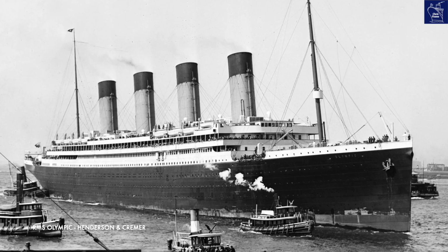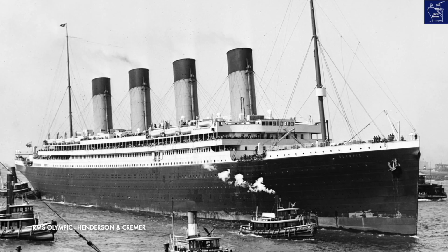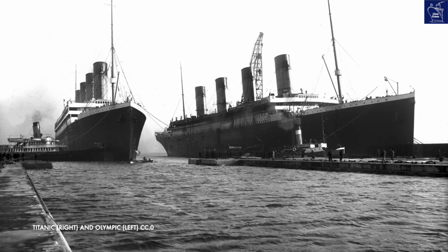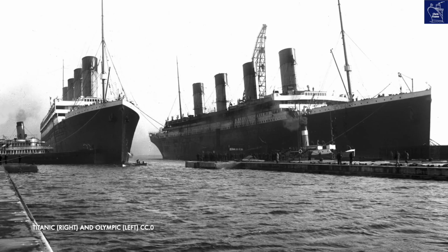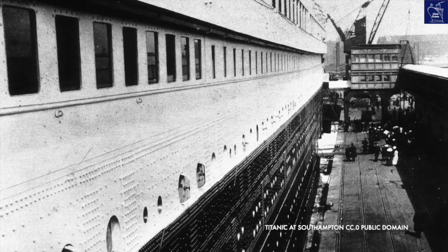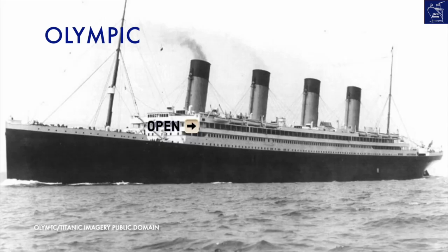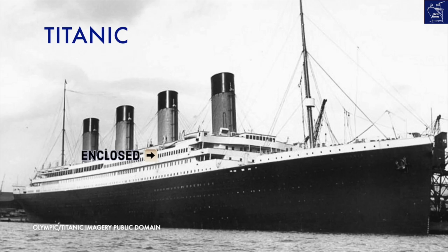Dimensionally, Titanic and Olympic were identical, 882 feet long and 92 feet wide. While the two ships were almost twins, Titanic was modified slightly to give the ship a larger internal volume, thanks in part to screens added to enclose the first-class promenade. This is actually a really handy way to differentiate the two ships.